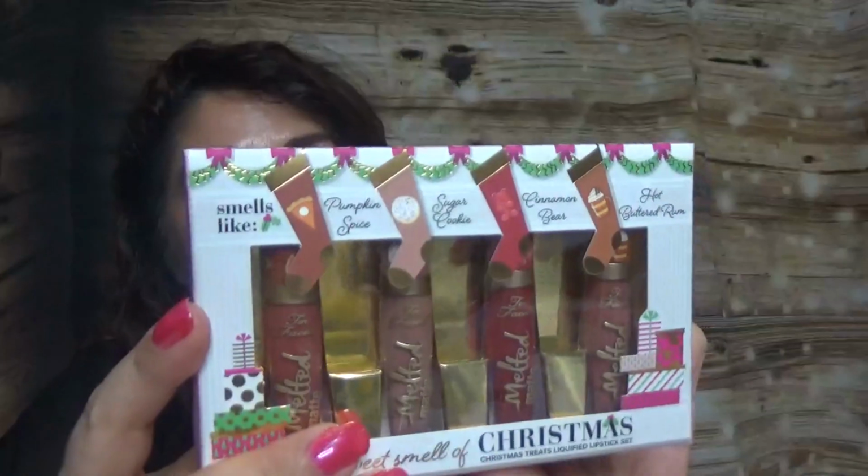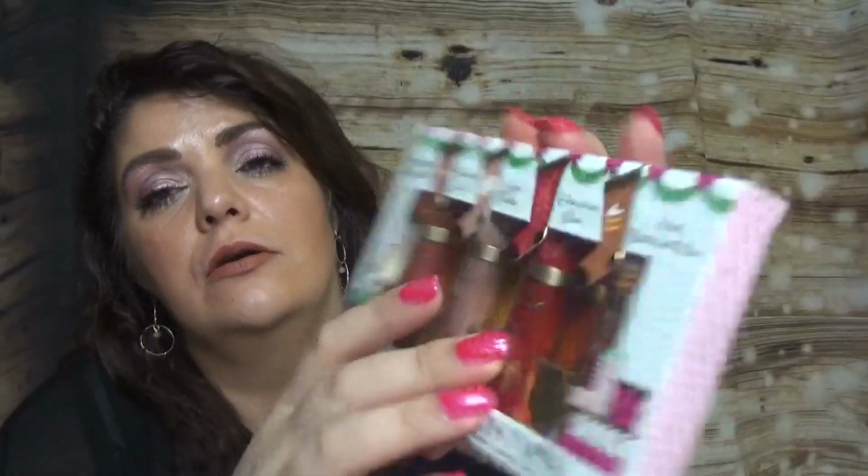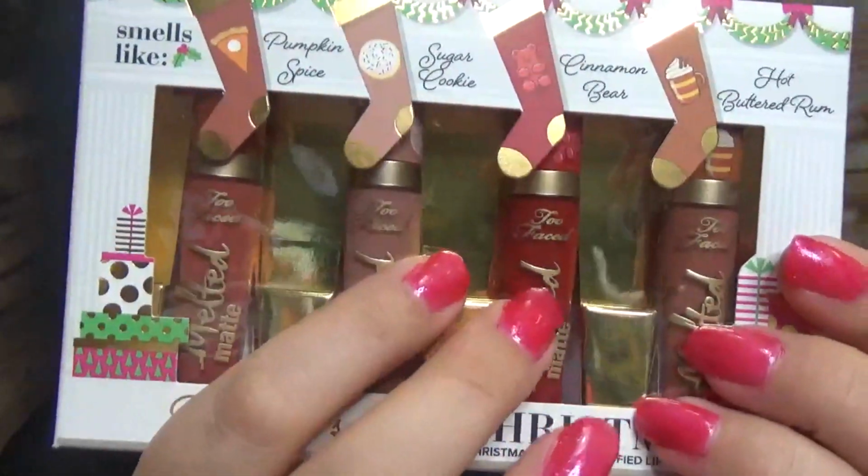From those four, the one that I like the most is the Cinnamon Bear, this one, the red one, the one which removes so hard. But anyway, I like the other three also, but not something that I would buy again as colors. So this was the Too Faced Sweet Smell of Christmas, and of course all of them smell really nice. This was this kit. Let me know what you think about them.